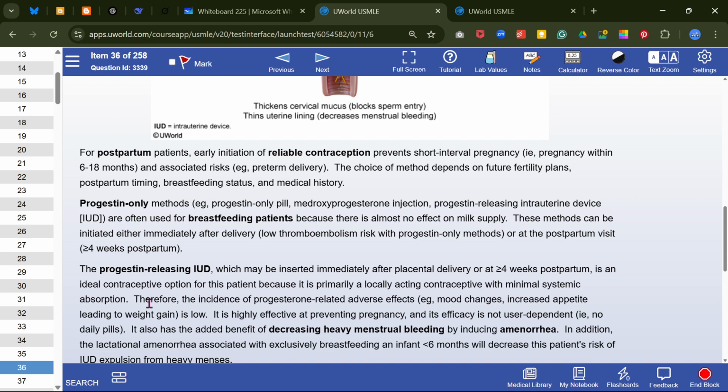It is an ideal contraceptive option for the patient because it is primarily a locally acting contraceptive with minimal systemic absorption. It has an added benefit of decreasing heavy menstrual bleeding by inducing amenorrhea.